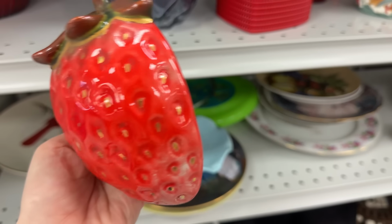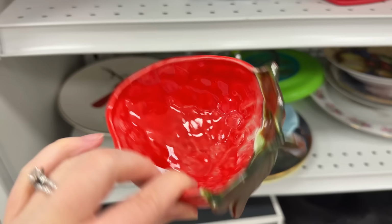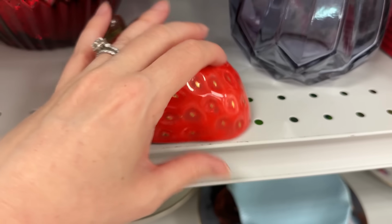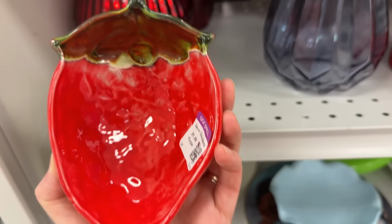This strawberry is adorable, but I have no idea what you're supposed to do with it. Like, does it just sit on a surface like this and it's cute? Because you can't really hang it because it doesn't have any sort of hanging.